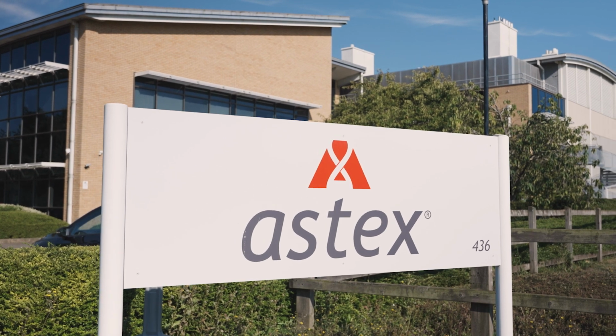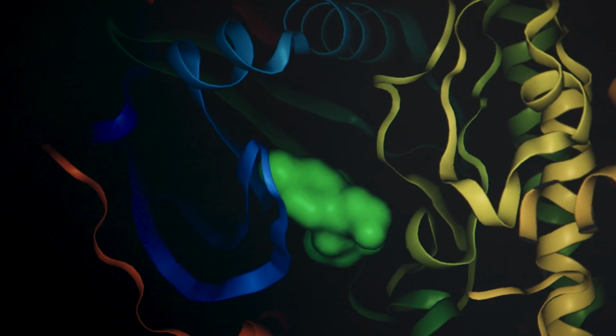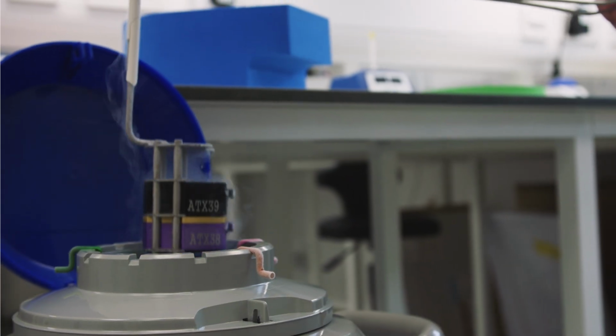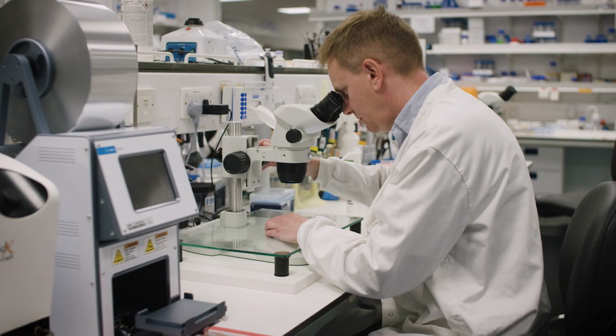In 1999, we set up the company Astex to pioneer a new approach to drug discovery, which is now called fragment-based drug discovery. It's a very innovative approach to discovering small molecule drugs against a variety of different targets. And we're very proud of the fact that we've been associated with 3 drugs which have got to market. The third of it is capivasertib.